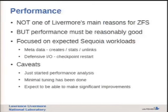So, performance. You'll notice earlier on I didn't mention performance as one of our goals for porting ZFS. This was never one of the focuses for porting ZFS. It was mainly a scalability and data integrity thing for us. That being said, performance has to be pretty good, right? It can't be amazingly bad.